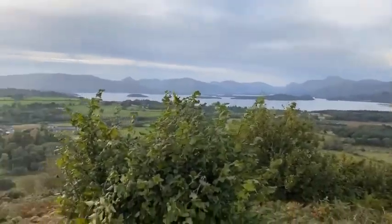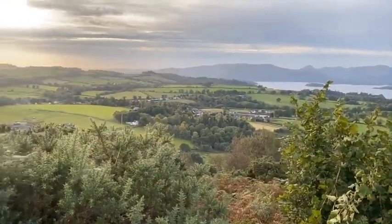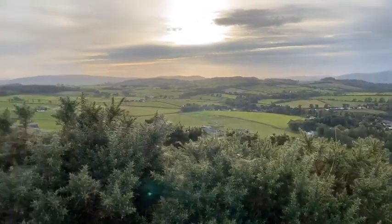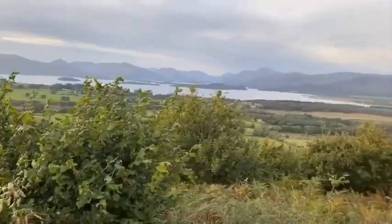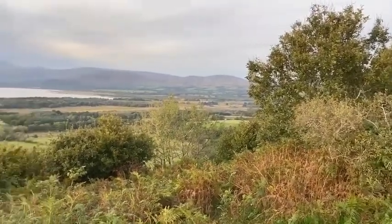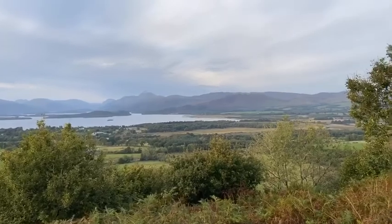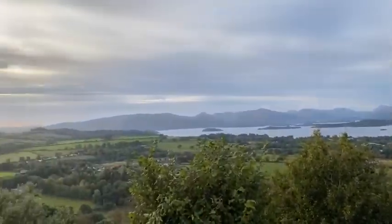Down below us we've got the village of Gartocharn, and as you can see the landscape around here is all farmland, mainly sheep and cows, but it's really glorious farmland all the way around. Over this side is MacGregor territory, and over that side is Colquhoun territory.